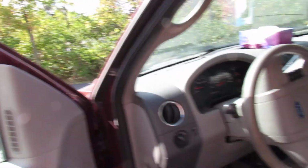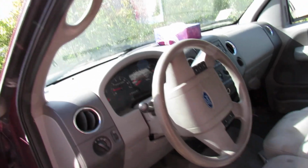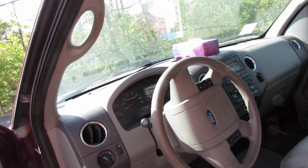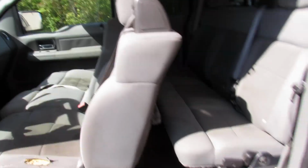It does need air in the tires. It does need some brake work. I believe it's a little weak. Does also need fuel. So it is started. It is running. It is ready to go. Recommend having it towed out of here. I do have a tow company if you need to get it. Hopefully he'll be up and running by then.